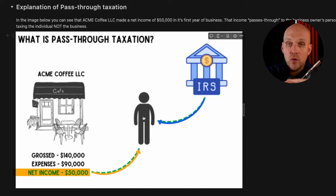If you hear pass-through or flow-through taxation, they're used interchangeably, but I just wanted to make you aware of this because this is something that people are unaware of. This is actually a good thing because it makes it so you don't have to file additional forms for your taxes.